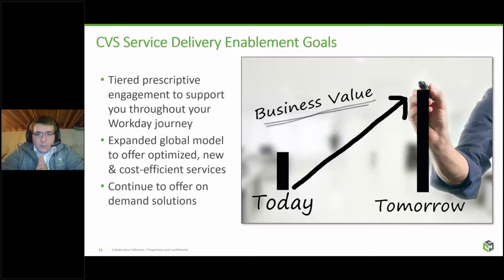So what we wanted to do is take all of those things that were consistently being asked for. What are the on-demand solutions that we know? Every single year, January 30th, I've got to get 1099s out the door. So we're coming up with a specific offering around 1099s that allows you to enable a faster, more prescriptive approach to support you through that Workday journey while delivering the same value add.